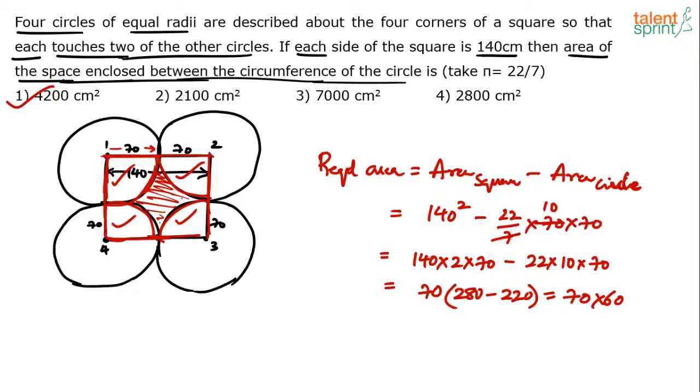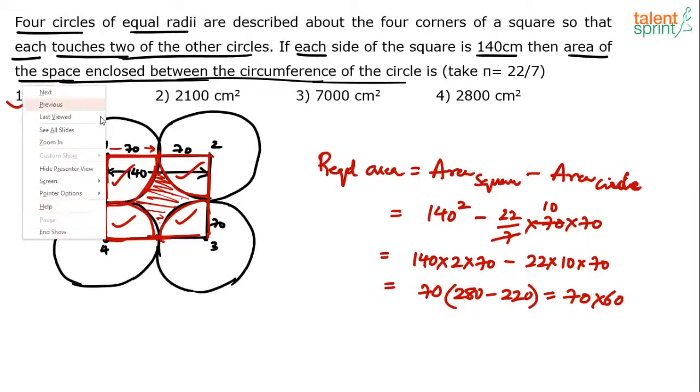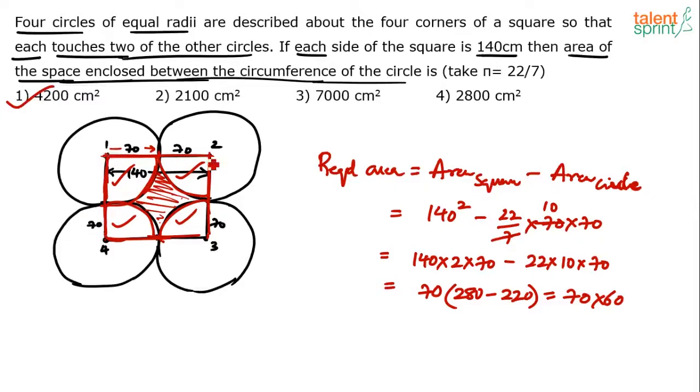I hope all of you have understood this. Somebody asked, are the circles inside or outside? The only point you have to understand is each circle touches the other two circles. So the only way we can draw it is that the center of the circle is on the corner of the square. Center of the circle is on the corner of the square. Okay. Hope all of you have understood this.